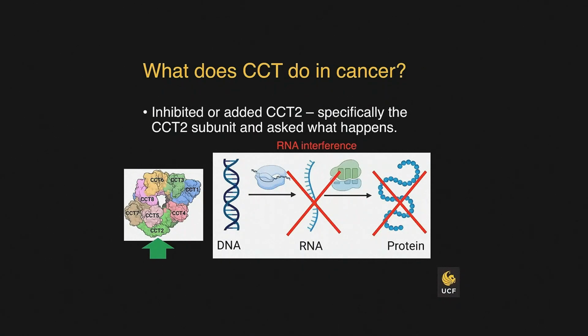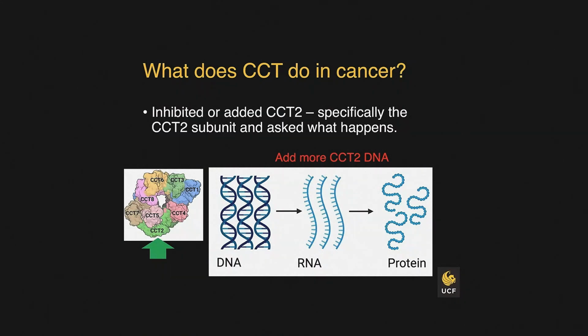I'm going to go very quickly over the method. This is a method of depleting the chaperonin CCT from cells. It's called RNA interference. Basically, we're removing the RNA for CCT2 from all the cancer cells we're treating, so when we remove the RNA, it can't make the protein and the chaperonin isn't put together. There's basically no chaperonin in these cells. When we want to add more CCT, we add more DNA for CCT2, and that cancer cell will then make more RNA, more protein, and there's more CCT in that cancer cell.